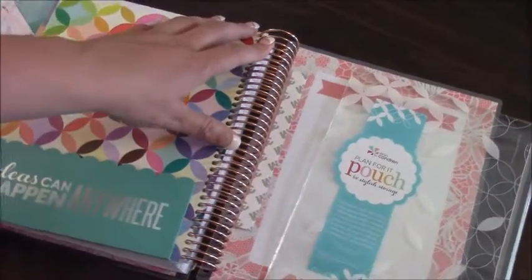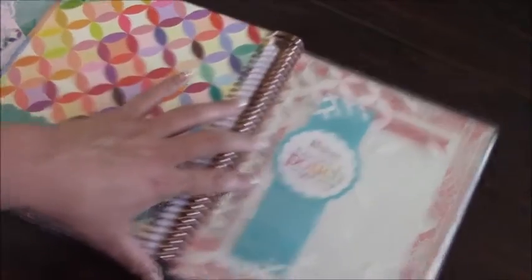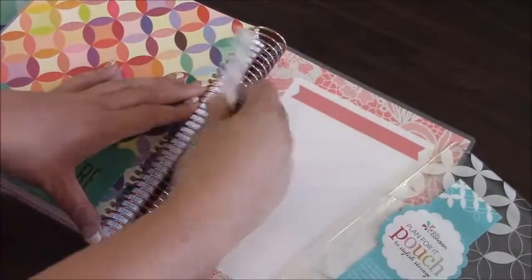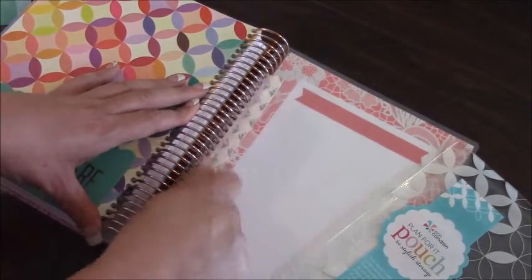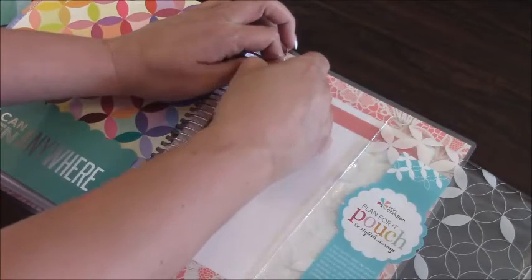I'm probably going to do it off camera because it's hard to work around, but then stick it to that. I may even put it down one, like that. Yeah, that's more centered. See, that's one of the reasons that I did it.